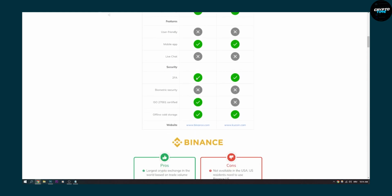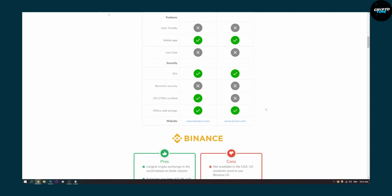It also has two-factor authentication, and Binance can also have biometric security, as well as KuCoin. Here it says X, but they both have biometric security, and they are both in cold offline storage. So it's really hard to compare these two, but let's compare pros and cons.